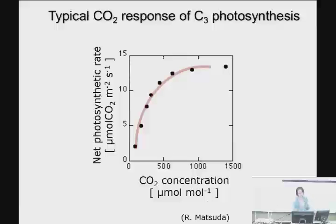Okay, so the CO2 response of typical plant photosynthesis. There are the C3 response and C4, and C4 is relatively insensitive to CO2 concentration. But our study is focusing on C3, which is the greenhouse crop. If you see this one, it is very similar to the light response, a saturation response. Now we have the CO2 concentration on the x-axis and net photosynthetic rate on the y-axis. This is actual measurement data provided by Ryo Matsuda, a former member of my lab.